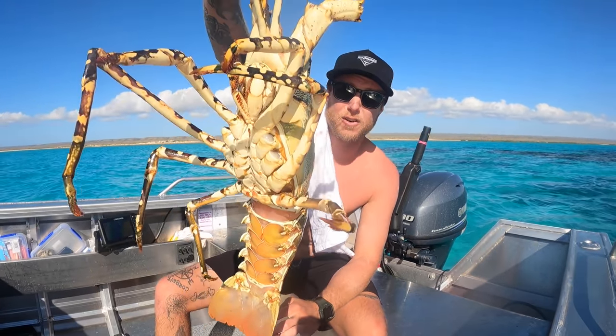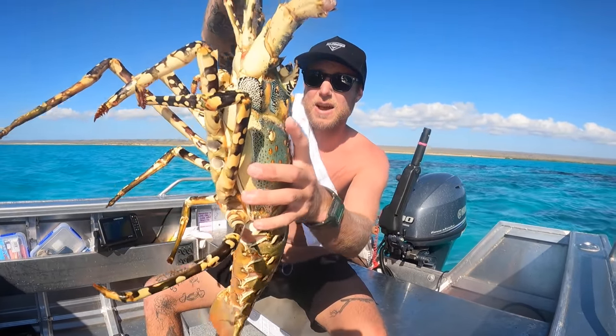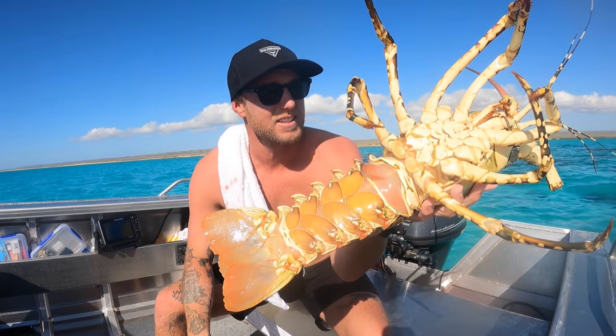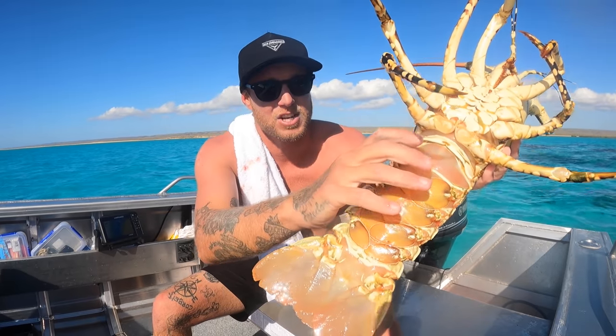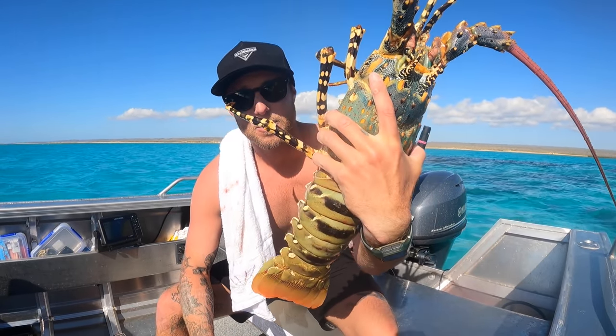Look at that big, beautiful crayfish. So that's the crayfish that we just got out of that rock. It is actually not a bad size cray. So that's gonna be a little bit of a taster on the fire. A little bit more than a taster. That is a big chunk of meat right there. So beautiful crayfish. Put up a little bit of a fight.